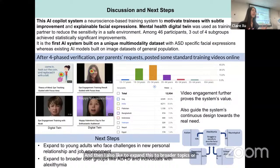and also individuals with alexithymia, which is a struggle to identify and describe facial expressions and features. So in this case, I use the facial emotion model for those with alexithymia to train them to identify the different types of emotions. And in the autism population, 50% also have alexithymia, and also 5% of neurotypicals have alexithymia.